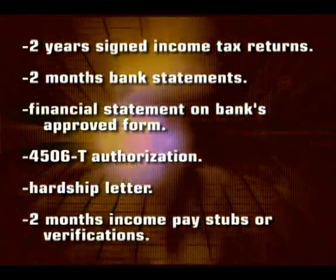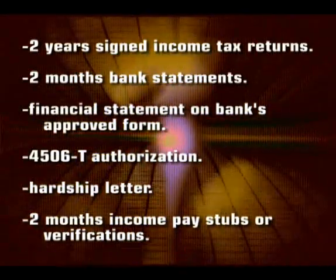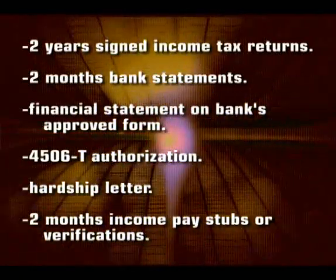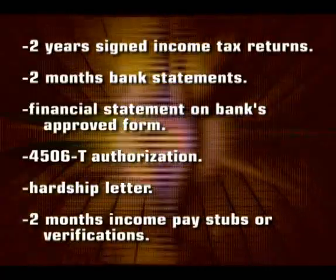You, as the homeowner, will also need to provide your mortgage company with a list of documents for their review. This list of documents is standard for all loss mitigation packages. It's the documents that we've previously discussed and are utilized by all lenders, and they typically include the following: 2 years of signed tax returns, 2 months worth of bank statements, a financial statement, typically on the bank's approved financial form, a 4506T, which is an authorization to get tax transcripts from the IRS, a hardship letter outlining the issues of your default, and 2 months worth of income pay stubs or verifications. Some lenders will require additional documentation such as utility bills or profit and loss statements should you be self-employed.